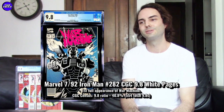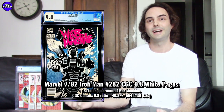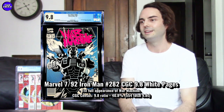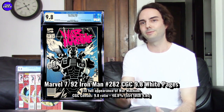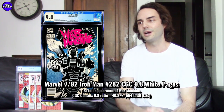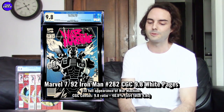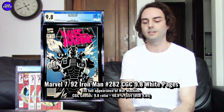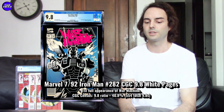This is the first full appearance of War Machine. This is one that I still have not picked up. There have been a couple auctions through the last few years where I've just been outbid, or it just didn't happen for me with this issue yet. But I want to look at the census here and then do a bit of a calculation, and we'll get into that when we do.